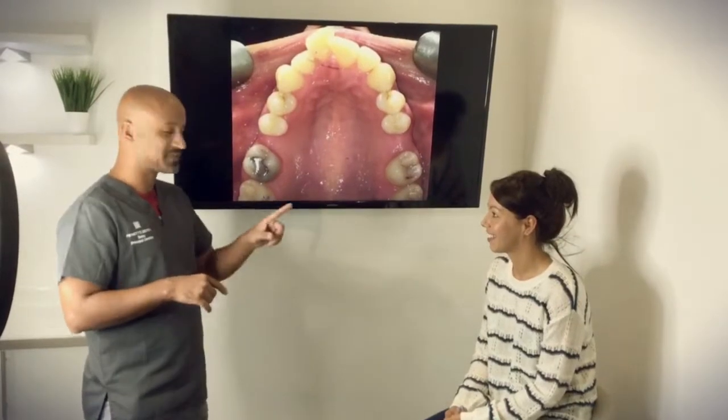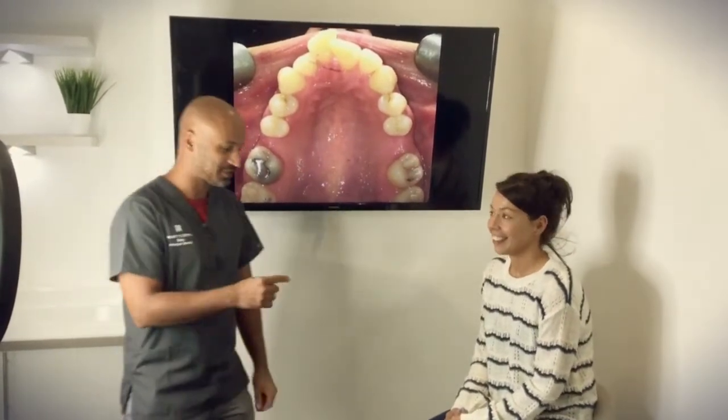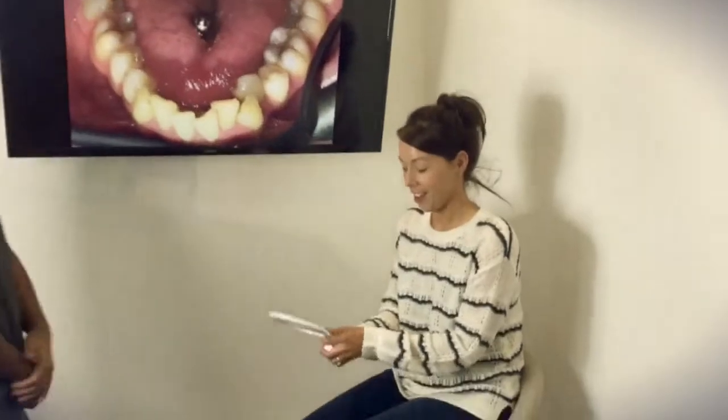orthodontic treatment to straighten the teeth, first of all. We also whitened the teeth, and then we needed to fix up some of the edges of the teeth with a bit of composite, which we've just finished today. So it's a chance for Toni Cullen, who's the patient, to have a quick look and see what you think.